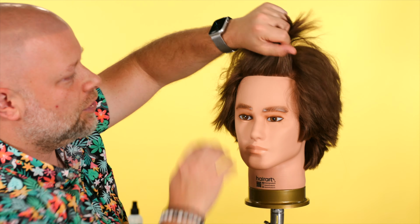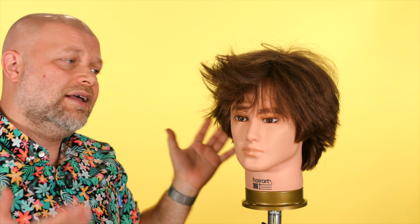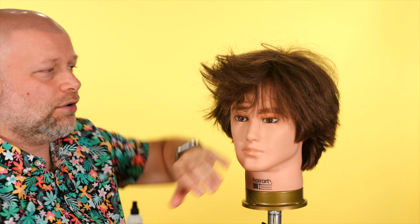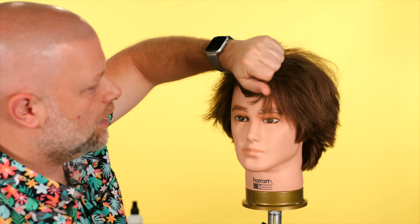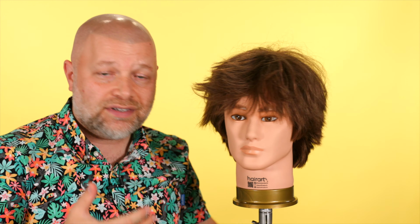But the fact that this part into here is all layered, and if I were to go in and use product and do like I've done in my other videos, you can see that the hair is going to stay where it wants. So that's why I'm suggesting that if you are willing to grow your hair out, if your hair's in an awkward stage, maybe just get it shaped up. And what do you say to your barber, your stylist?